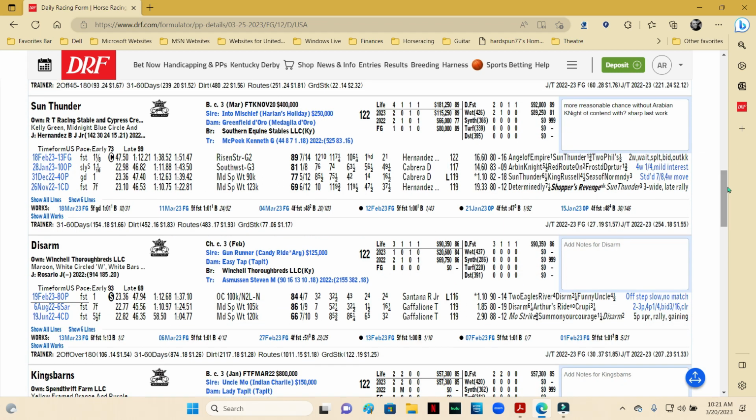Sun Thunder, I've made no bones in the past about how much I like this horse. He continues to get better with every start. More importantly, his pace numbers are getting better. He's not just sitting in the back and waiting to make one big run. He is getting more forwardly placed in races. Now, I know if you look at the Risen Star and you see 12, 11, 10, well, keep in mind that it was a 14-horse field, and it was pretty congested early on.